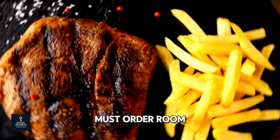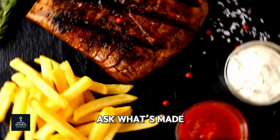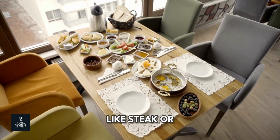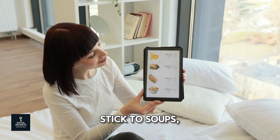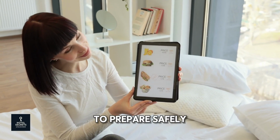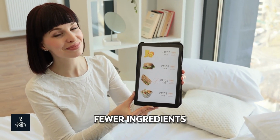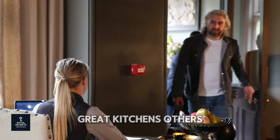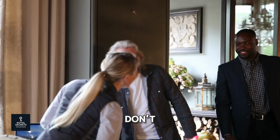First, if you must order room service, ask what's made fresh. Skip items that require long transport like steak or fries. Stick to soups, sandwiches, or fruit. Those are easier to prepare safely and often have fewer ingredients. Second, check reviews. Some hotels have great kitchens, others don't.